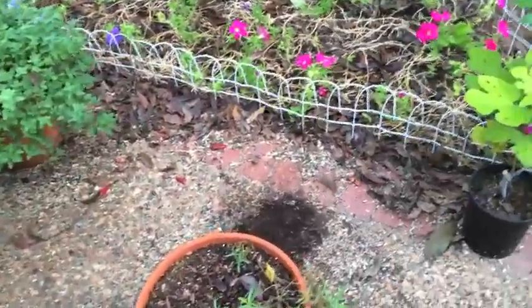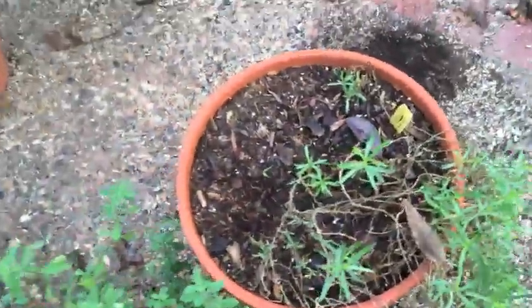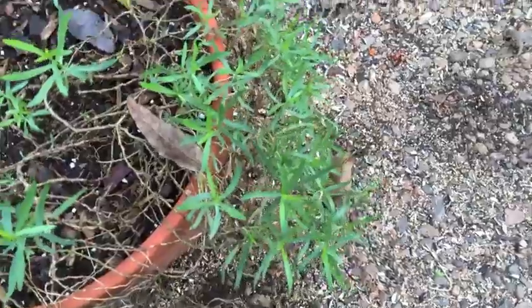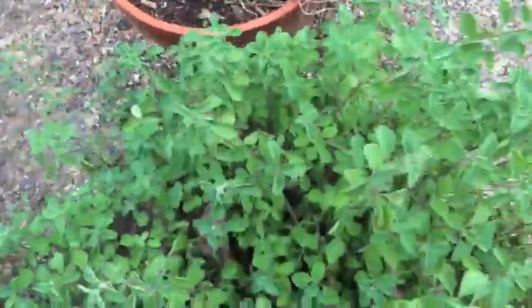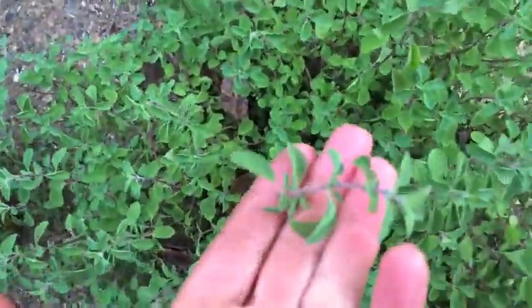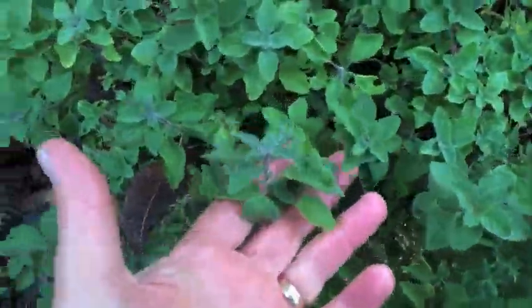Herbs. Tarragon. That's the real thing, French tarragon, not the Mexican or Russian tarragon. Oregano. This is the lemon oregano. More tarragon. French thyme. This is a Greek oregano.